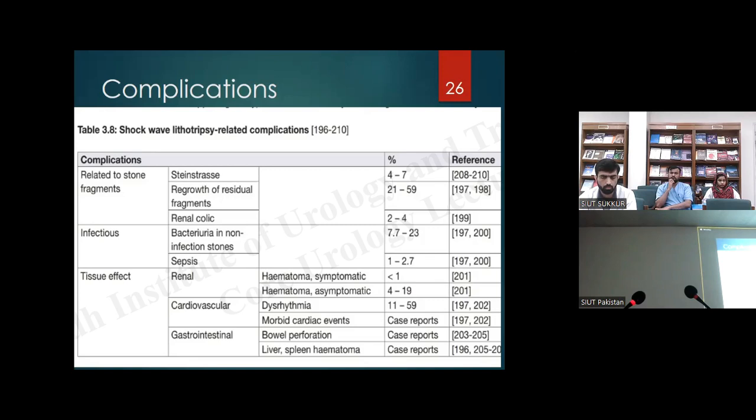The second thing is, if you wrongly select a particular energy source, again, you will have bigger fragments. So a bigger fragment will always be there. Maybe not one bigger fragment, but many fragments, all of them bigger fragments.